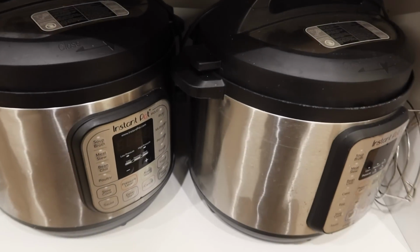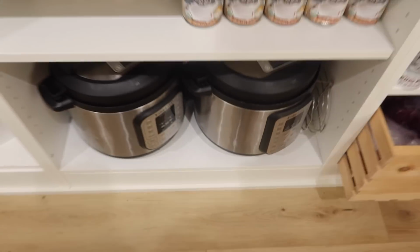And here's our 2 pressure cookers. Yes, 2 pressure cookers. We actually use 2 often. I can't tell you how many times I have had yogurt in a pressure cooker and I needed to make rice or potatoes or something else. And it is really nice. You can have chicken for dinner and mashed potatoes going at the same time. I love it. I use them often. I do not have regret for 1 second having 2 pressure cookers, I'll tell you that.